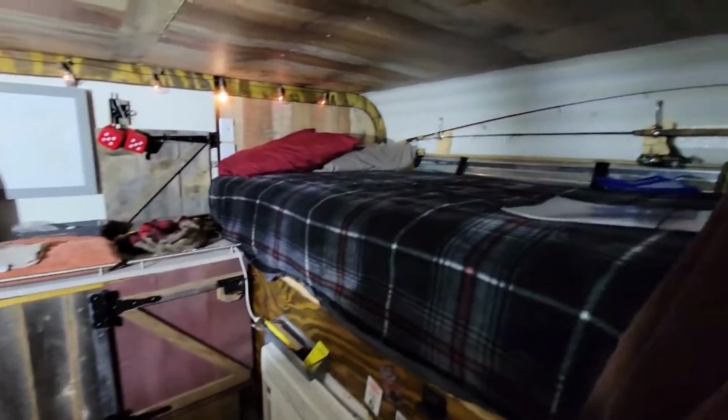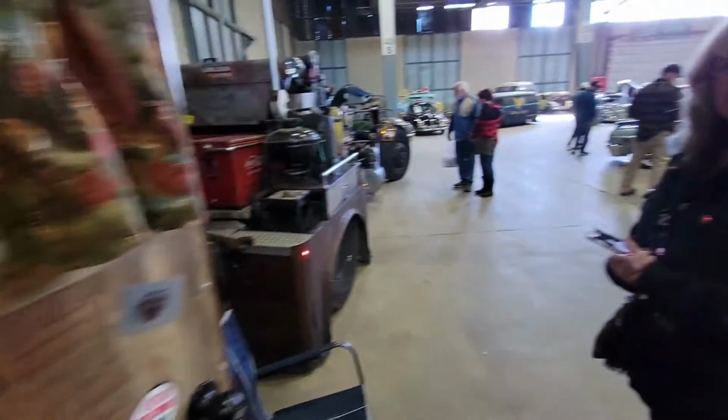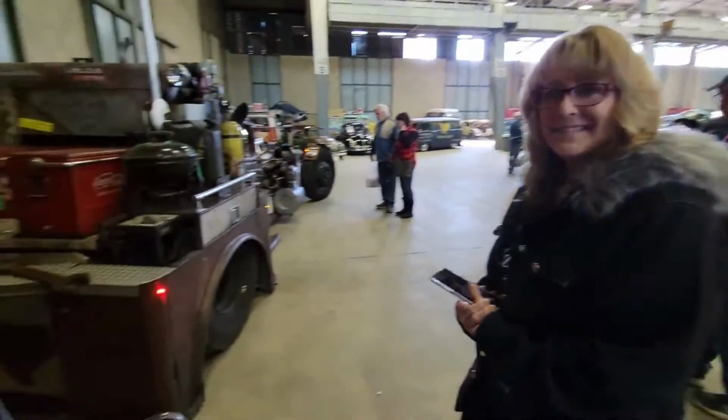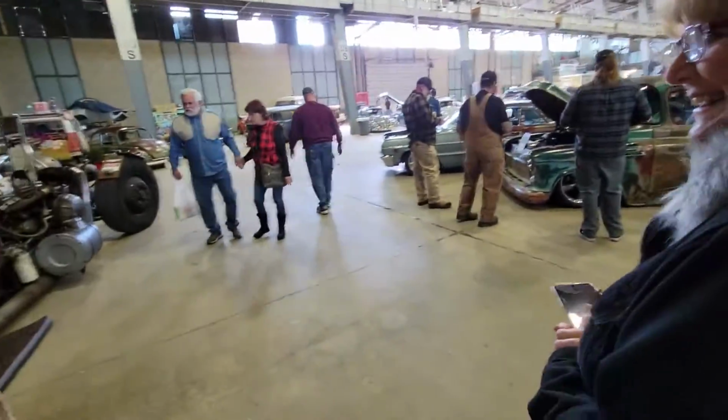Shelly wants... That's your bid right there. That's your truck right there. What did you say? What? Here you go. Look at that. Grumpy's Welding.